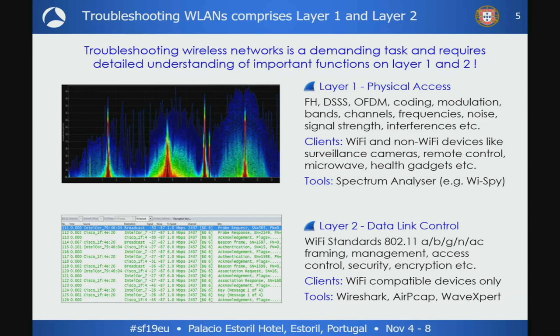The frequency we are working in is completely free, as long as you do not exceed the maximum power, which is around 100 milliwatt in Europe. You can use anything, and it is used by anything. You can use your baby phone or your TV signal extender or your garage opener. They all work in the same band. And these are called non-Wi-Fi devices. They are using the channel, but they do not use Wi-Fi compliant frames. They don't have to. But they can interfere with your wireless.